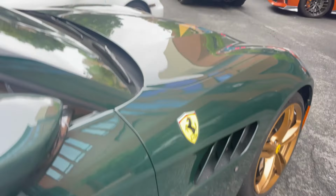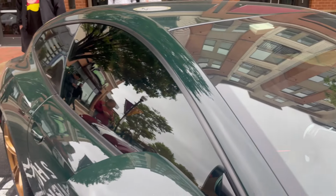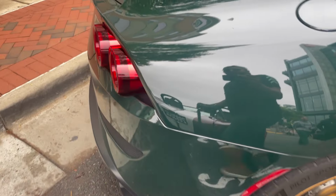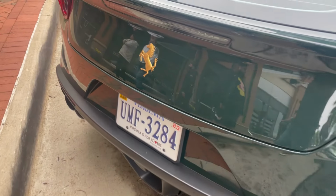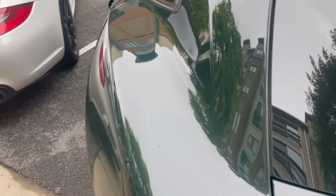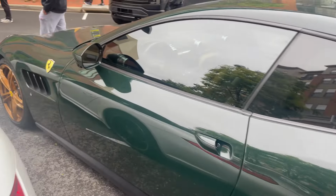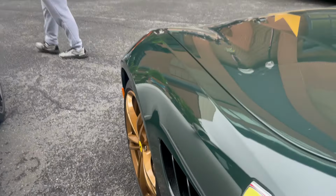And the gold wheels, the gold accents, the tan interior with all the carbon driver consoles and all that stuff. Truly amazing, I love this color combo. Even the gold badges. This is so, so cool. Such a cool color combo. Oh man, I can't get enough of this.